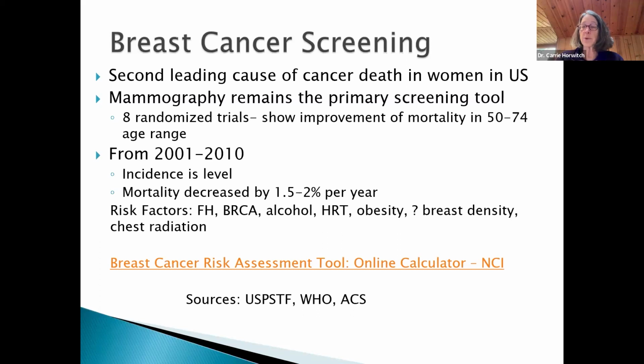There are a lot of risk factors. And this is a risk assessment tool if you want to use it for your patients, because screening may be different if you have a high risk person. That could be family history, somebody who has the BRCA gene, alcohol, somebody who's been on hormone replacement therapy, those who have higher breast density, and anybody who's had prior chest radiation, perhaps from a cancer as a young person, for lymphoma or other. Next slide.